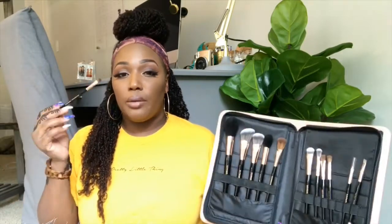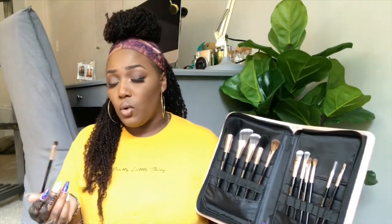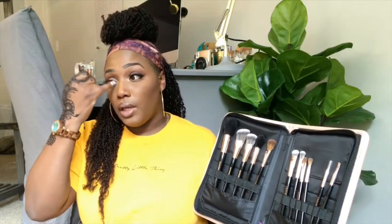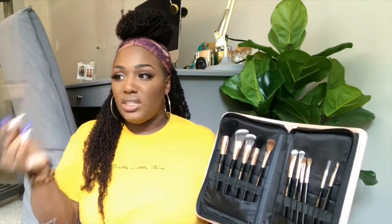Next one is the small shadow brush. This is when you want to pack color close to the lids. I also use this to sometimes apply color in my inner corner, like if I'm doing a transition color from the inner corner to one third of my eye, I use this as well.